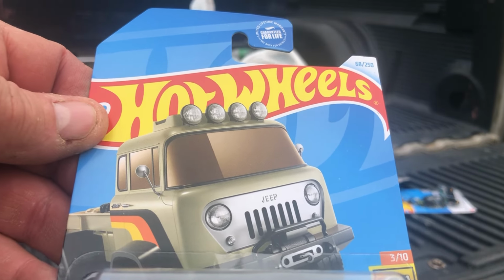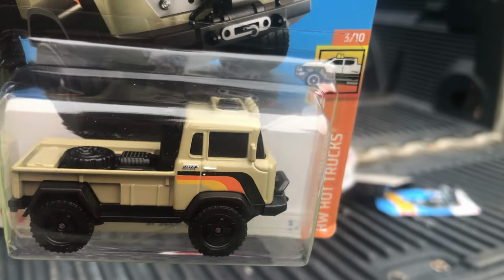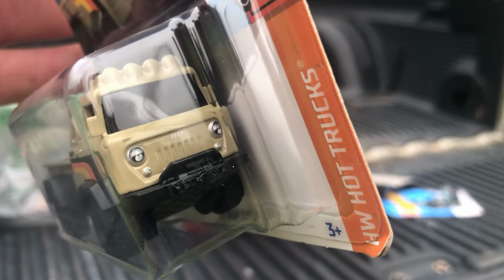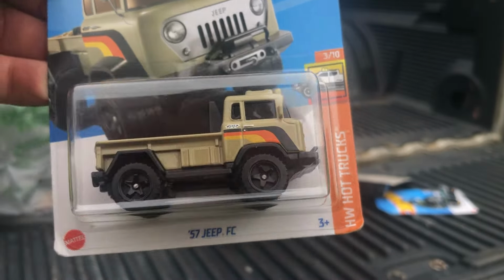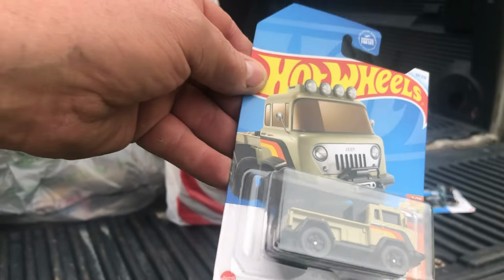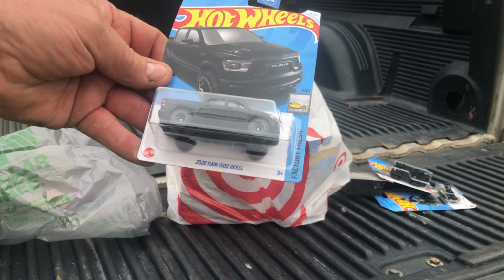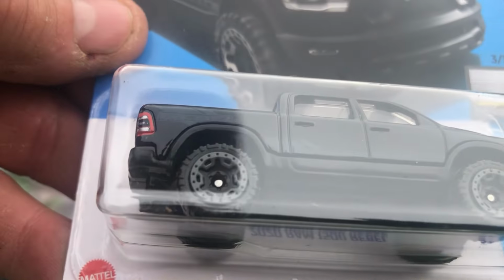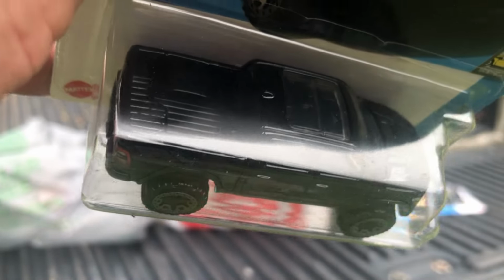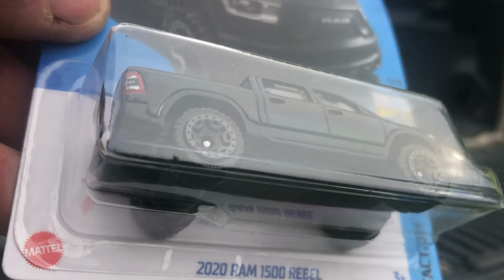And we got a 57 Jeep FC. Nice tan looking truck. Kind of looks like an army truck. And we got a beautiful 2020 Ram 1500 Rebel. Good looking black truck. Pretty good detail. Tail lights. Headlights. Good looking truck.